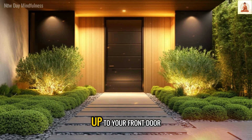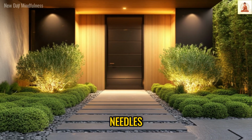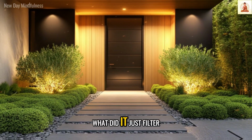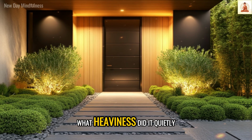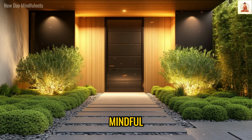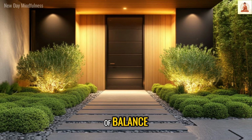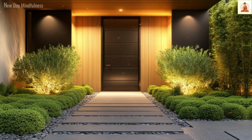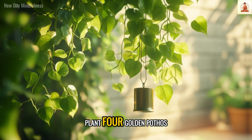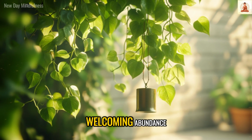So next time you walk up to your front door, pause beside your rosemary, run your fingers across its needles, take in the scent, and consider this. What did it just filter out for you? What heaviness did it quietly ask to remain outside? In homes that are energetically mindful, rosemary is rarely just a herb. It is the quiet usher of balance, the greeter of clear minds, and the boundary that whispers, only peace may enter here. Plant 4, golden pothos, hanging form, gentle flow and welcoming abundance.